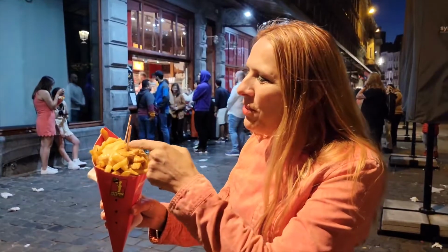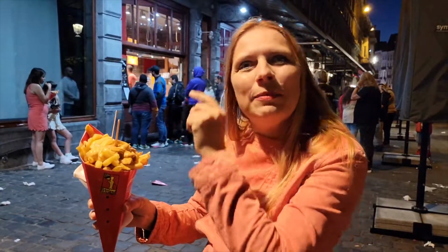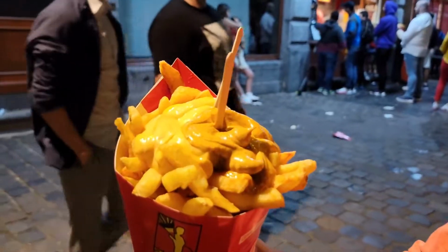Two different sauces. One is samurai, it's really spicy. American is also spicy. People like samurai, I like American. You should try both. It's a long time since I have tasted such good fries.